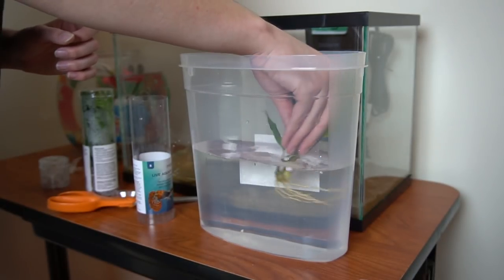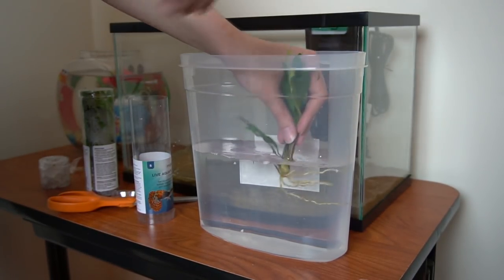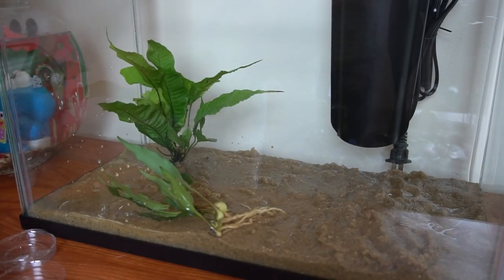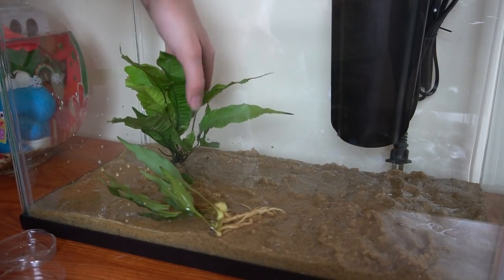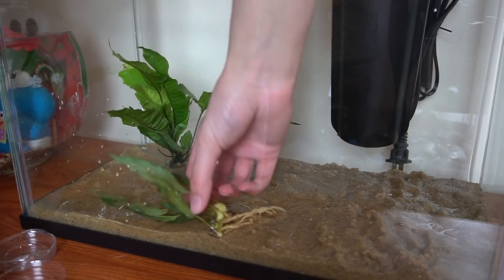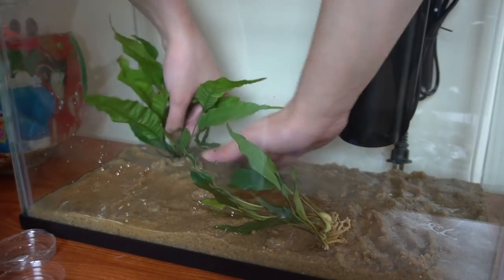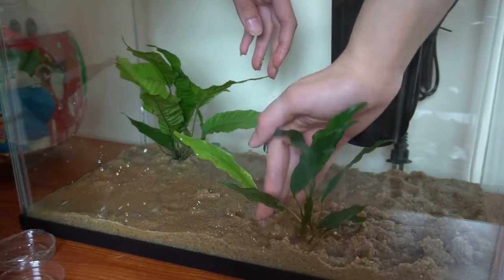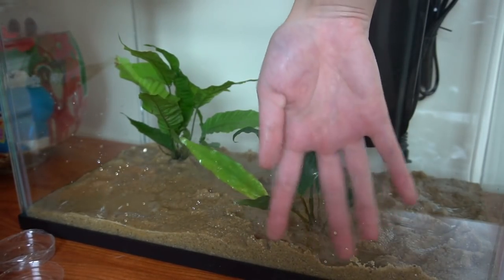I'm just gonna go ahead and rinse off all the excess chemicals, the gel. All right, so let me move this stuff out of the way. Let's go ahead and plant these where we want them. I'm thinking this one in the back only because it's more leafy. I'm thinking this one somewhere over here. I guess it's time to fill it up.